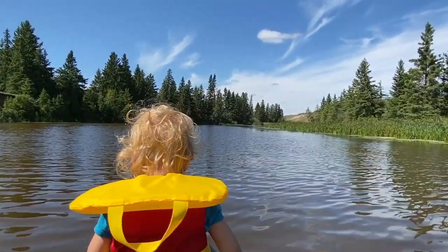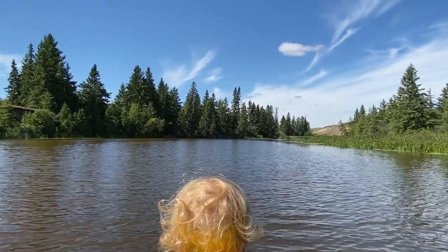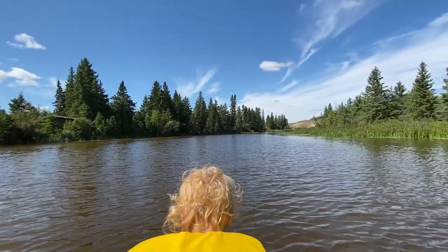What a beautiful little valley. It's so peaceful, not a single person here. We saw one other boat getting off the river when we got in.